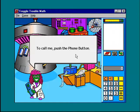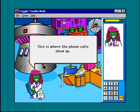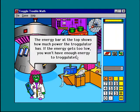To call me, push the phone button. This is where the phone calls show up. Talk to you later. Adios! The energy bar at the top shows how much power the Troggulator has. If the energy gets too low, you won't have enough energy to Troggulate.